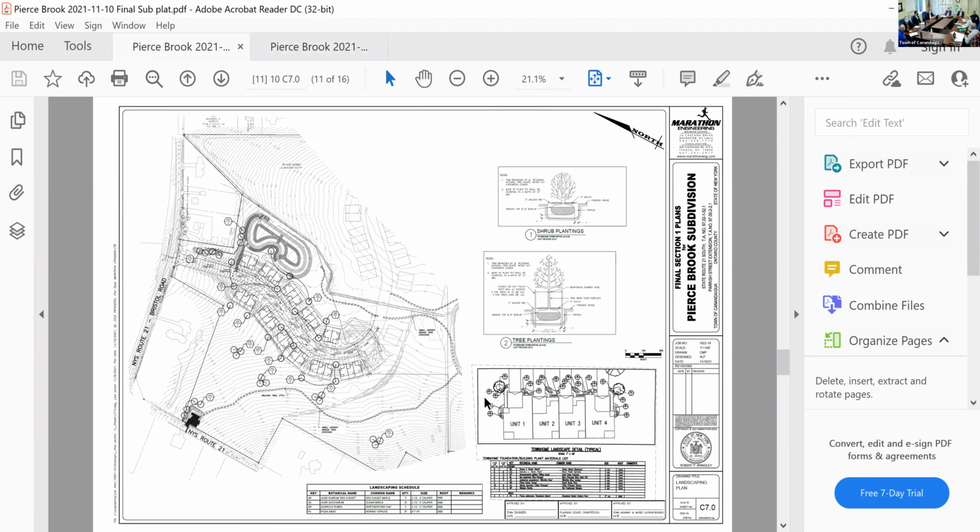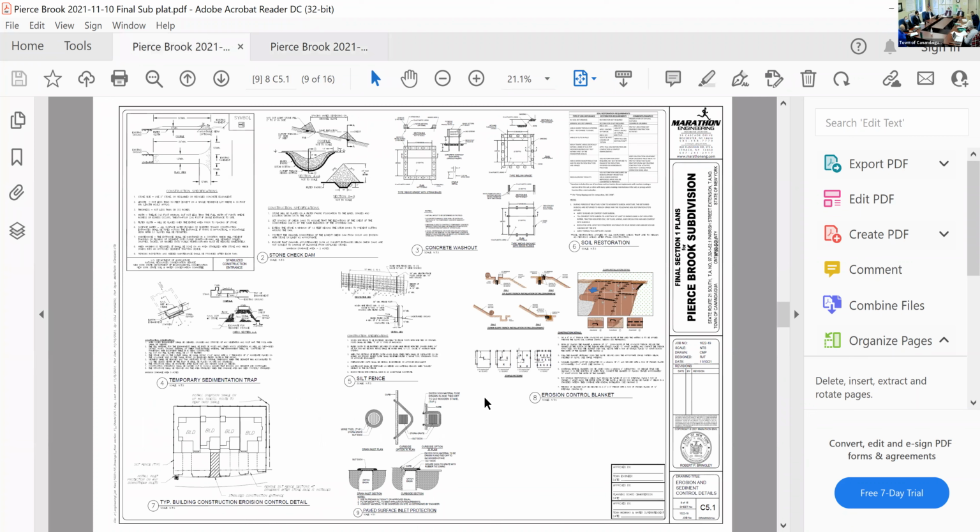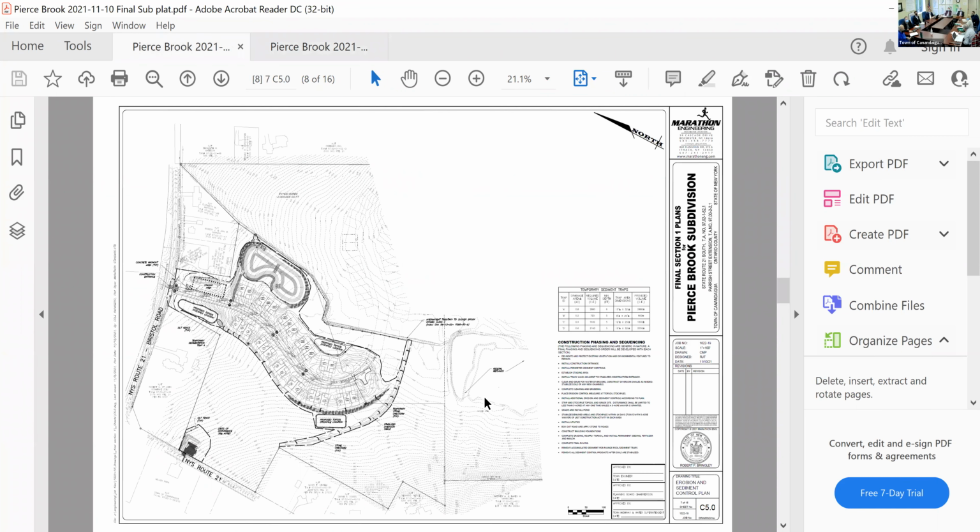No, SEQR on that's done. That subdivision would require a public hearing. It's a subdivision, it's got a nice little wobble to it, ninety degrees.